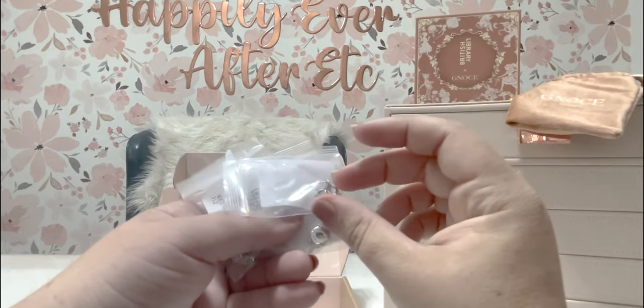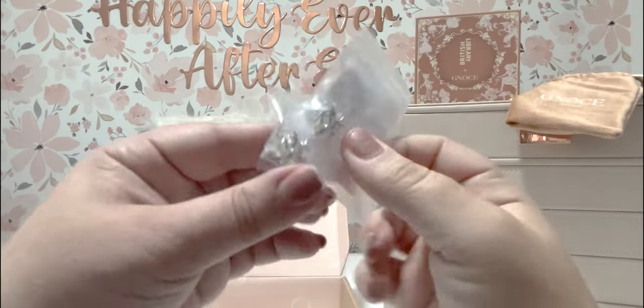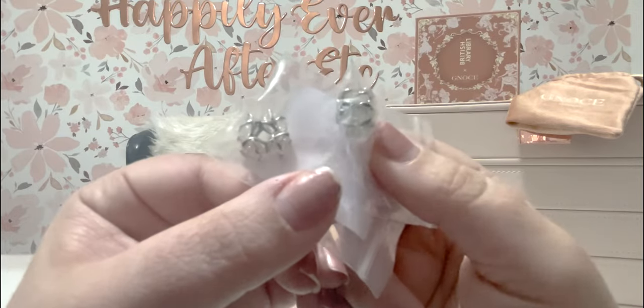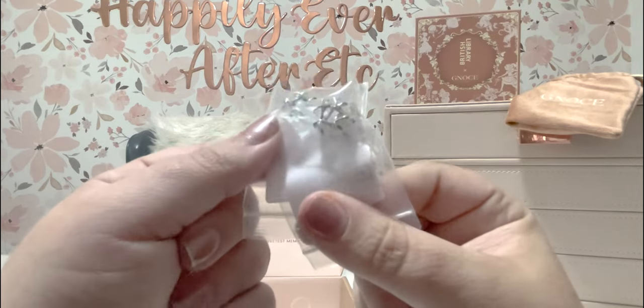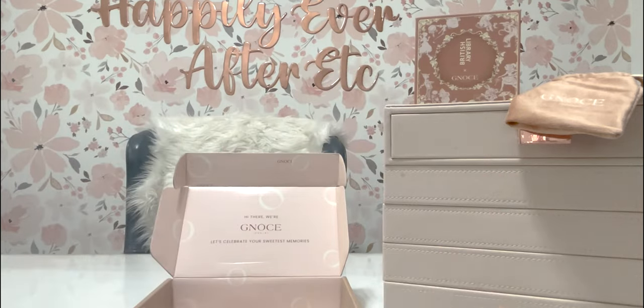All right, and then, all right, so first up are the rose spacers. So these are spacers, but they're roses, and these are the color changing ones. So they're supposed to change colors with sunlight or UV, so we'll have to play with that. They turn like a pink.